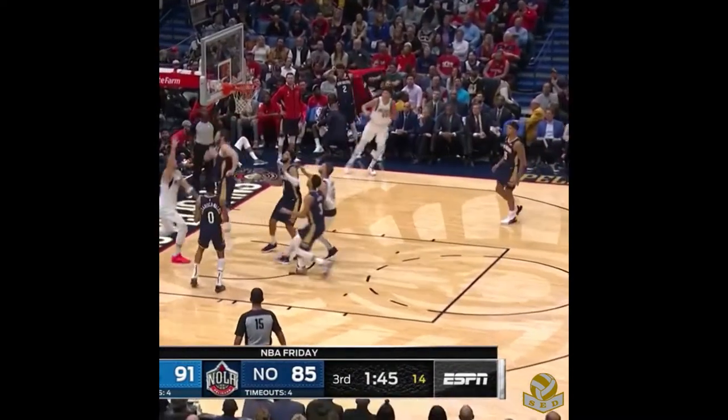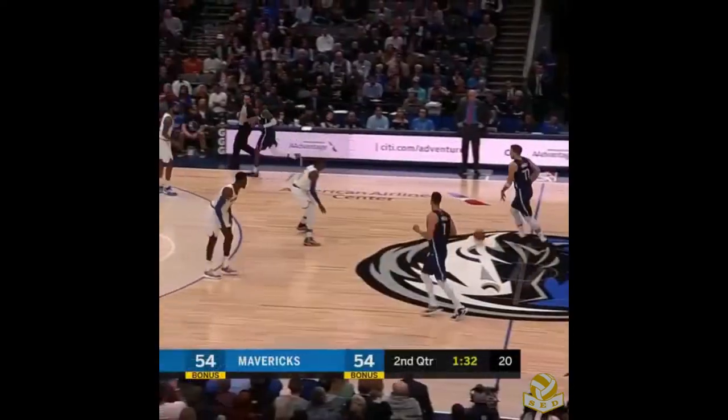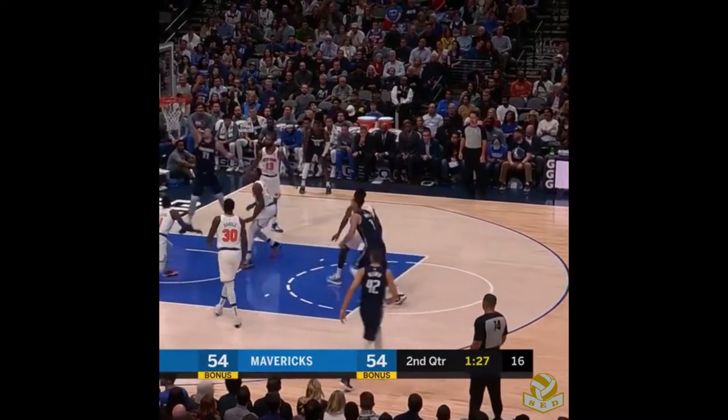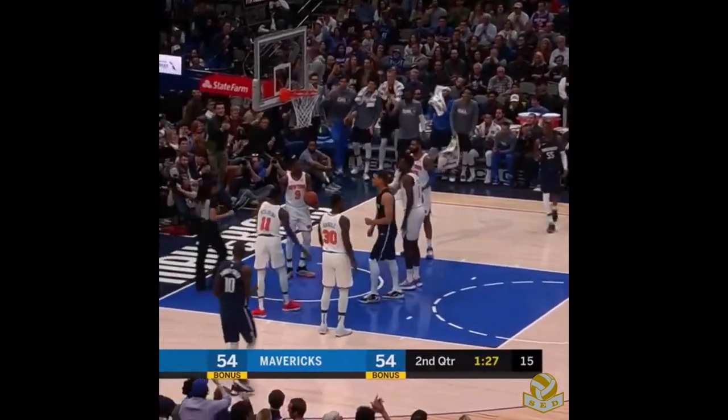Doncic splits, Doncic drives, and Doncic finishes. Gorgeous move from Luka Doncic. 7 assists, and a big 16 points in the first half. And he swoops around with Jake Barrett and one. How easy is that?